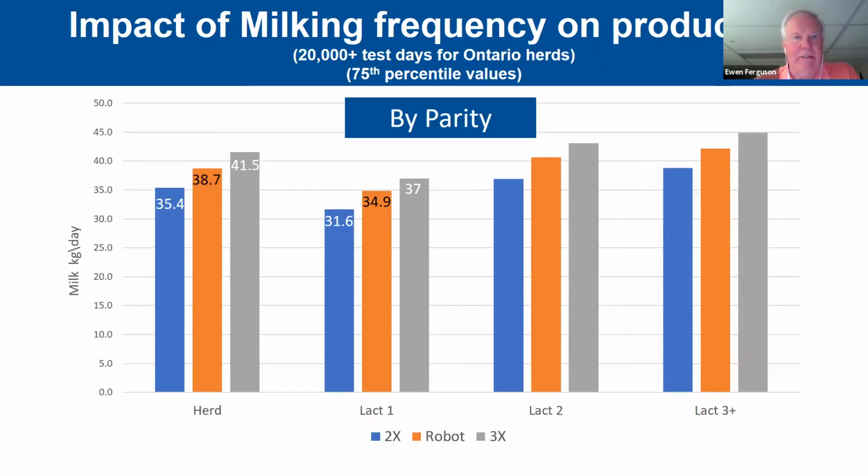If we look at Ontario, again, we've got the 75th percentile herd on the left for Ontario. But now we're still seeing that increase of roughly 1%. The 17s that you see there, I think it's not exactly 17. I think we're about 0.5% higher on the second group, the lactation 1 group. So there is a slight increase in production if we milk heifers more often.